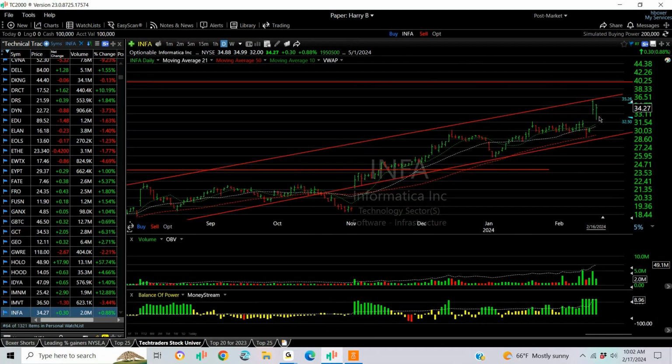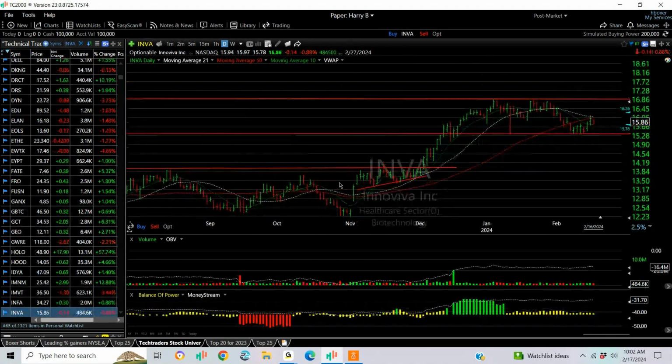INFA, beautiful rising channel, intact. It popped Thursday and backed up and had a nice tail on Friday. I like this overall look. I think it's got enough momentum to even work higher. My target is 40.